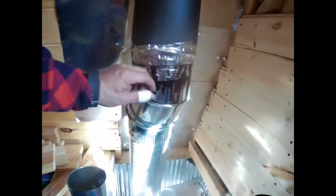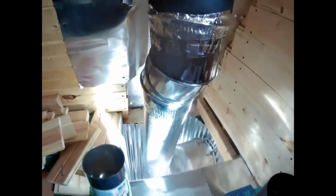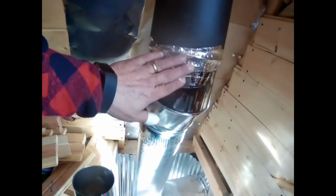And this is a 7-inch, and this was a 6-inch, so we'll see. But I need that angle right here, and this is where that was way off. So we'll give it a try. If not, we'll just put this right back together, because this is working now.